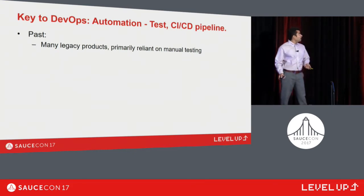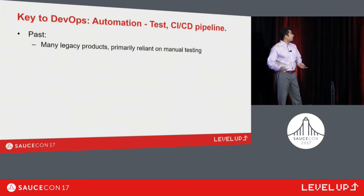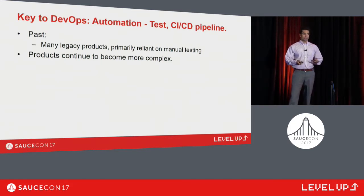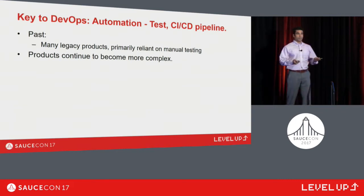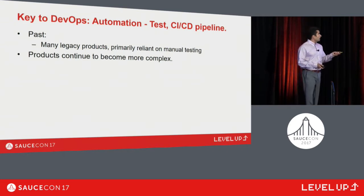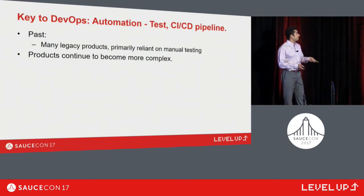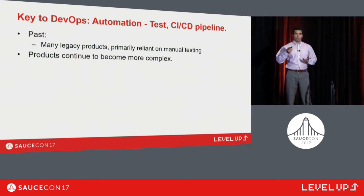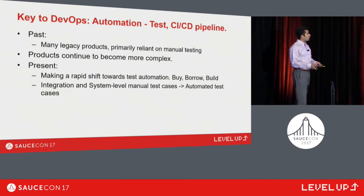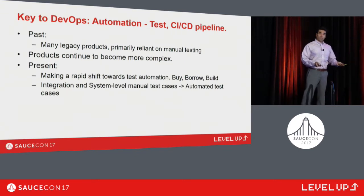Not enough. And over time, our products continue to become more and more complex. Remember I said these products have to be smart, so people need more features. A lot of competition out there. Everybody is getting into the IoT space, so it became more and more difficult to manage all of these different products. And the typical triangle of getting great quality out, getting features out sooner, and getting more and more features out, really difficult.